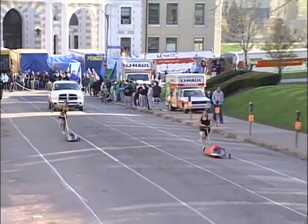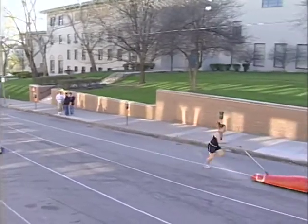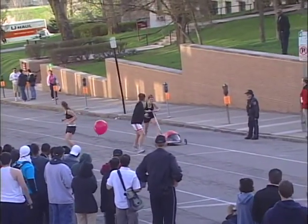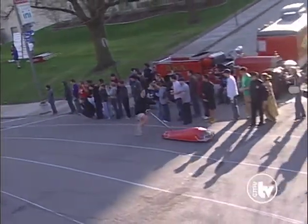And SigEp is having one hell of a first hill as a very, very strong hill 1 pusher. It looks like they've already pulled out to a 3-second lead on PiKA. This is going to be another tight race, and I hope they don't have any sort of issues as SigEp makes their shove off to their hill 2 pusher. Don't know if that was early, but coming around, PiKA also makes their shove off to their hill 2 pusher.